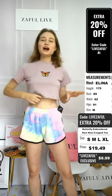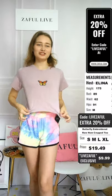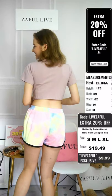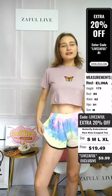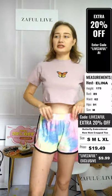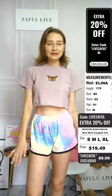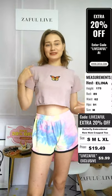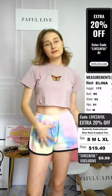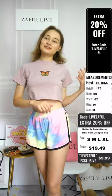And I want to show you how we can combine with different items. I just don't want to change this top because I really like it, and I think the color is fitting, not bad. The next item is these shorts: tie-dye high-waisted dolphin shorts. Material is cotton polyester, the same material as this top, but feels a little bit different. And I like the multicolor. Looks really cute and cool.